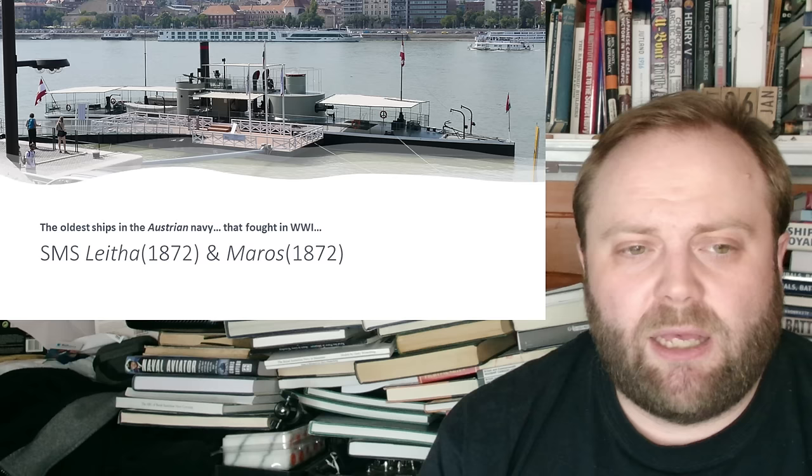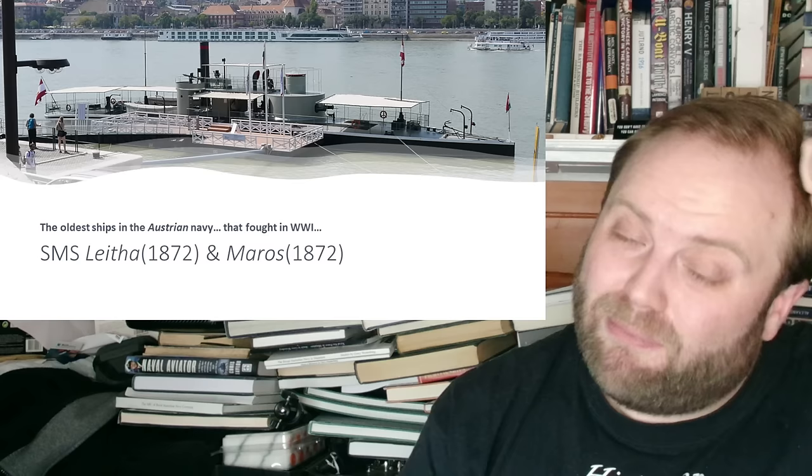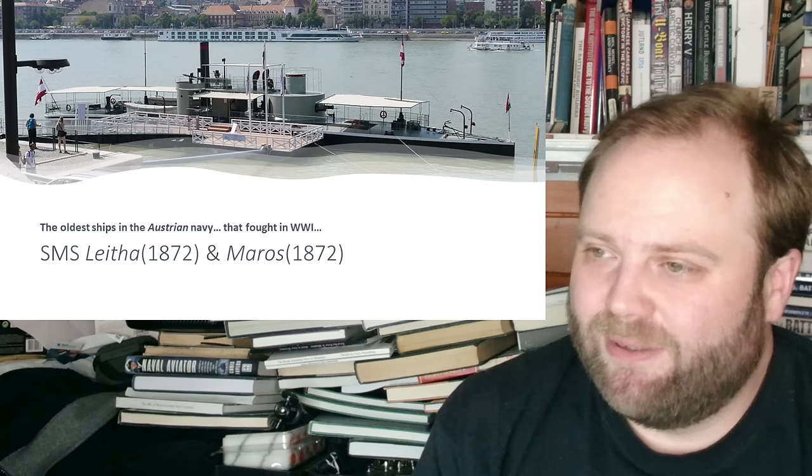So the Leitha and Maros. Yes, these are monitors. Yes, they are built to the same pattern and design of turret as was pretty much fitted on the USS Monitor. And yes, they did fight in World War One. Multiple times. They did all sorts of fun things in World War One.